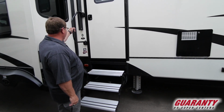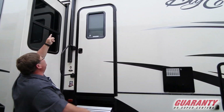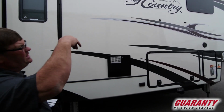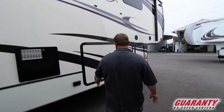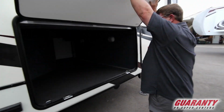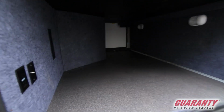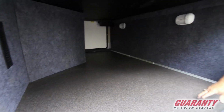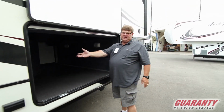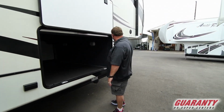You got the big grab handle. You got your big awning with LED strips underneath it. And those are the frameless windows you can see there. They swing out. So you got your under bay storage here with magnetic latches, so you don't have to hold nothing. Nice, lots of room. It's actually a heated compartment. Here's an extra spot for a TV if you want to put a TV in here, swing out bracket.